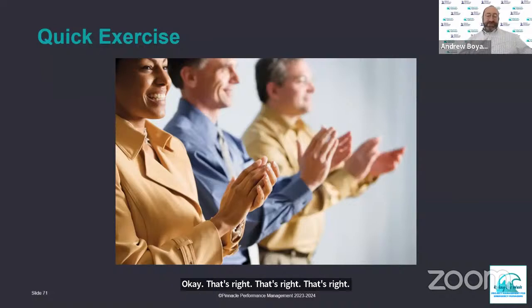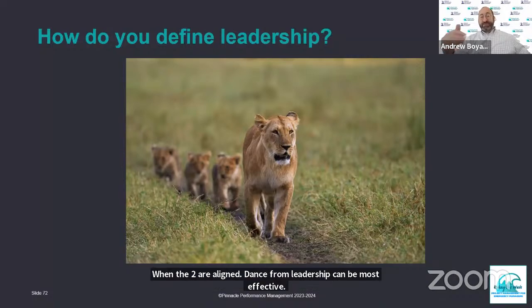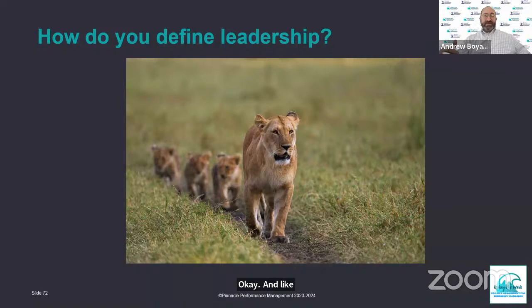And so these are all good points. When it comes to leadership, people look at what the leader does. They look at what the leaders say. And when there's a disconnect, that's when people hesitate. That's when there's ambiguity. People are not sure. When the two are aligned, that's when leadership can be most effective. Okay. I'd like you to think about how you define leadership.